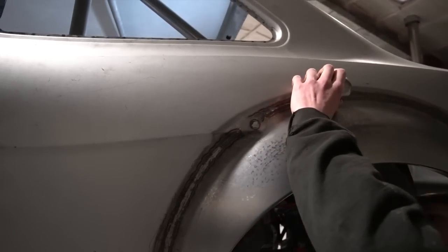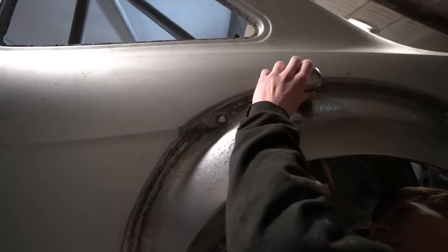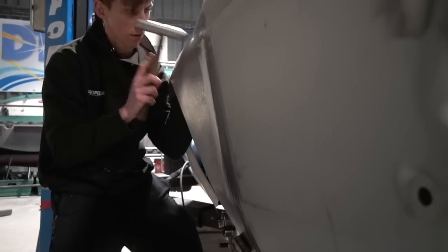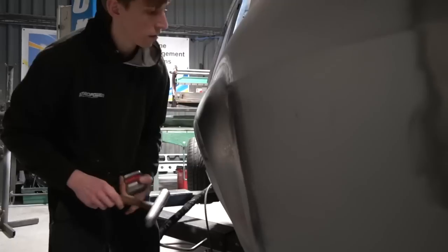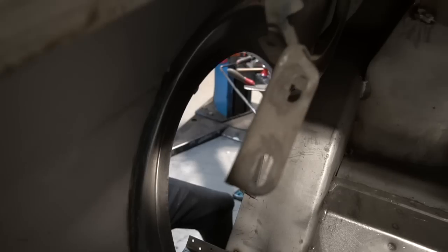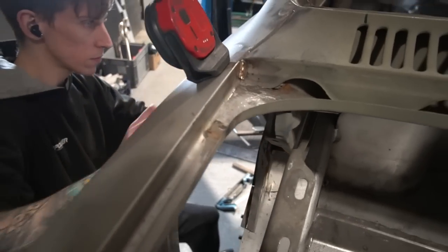Tom's in the more final stages of metal finishing this. If you get the welding right and the welding perfect, so there's no distortion, then the metal finishing is very easy and very quick, and there's not really much to deal with. So that's really how this has gone. So he's getting well through that now.